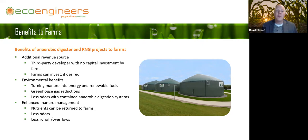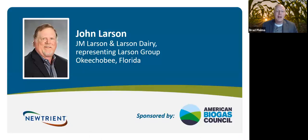The nutrients are still available, as these digesters are not doing anything to the nutrients. If anything, they're providing less odor. They're providing those nutrients in maybe a more stable form after going through that digestion and high temperature sterilization of the manure. And so the farmer still gets the manure, they get the environmental benefits, and there are potentially significant revenue sources from doing these projects, primarily through those couple of programs that we touched on here. I think next slide, I'll turn that back over to Jamie.